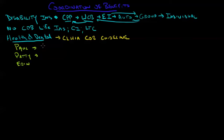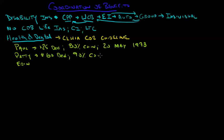It doesn't really matter. And let's say he has a $25 deductible and 80% co-insurance. And Paul was born on the 20th of May of 1978. And Patty has a $60 deductible and 90% co-insurance. And she was born on the 15th of February of 1980. Okay, and they have a daughter here, Erin. Erin is 8 years old.